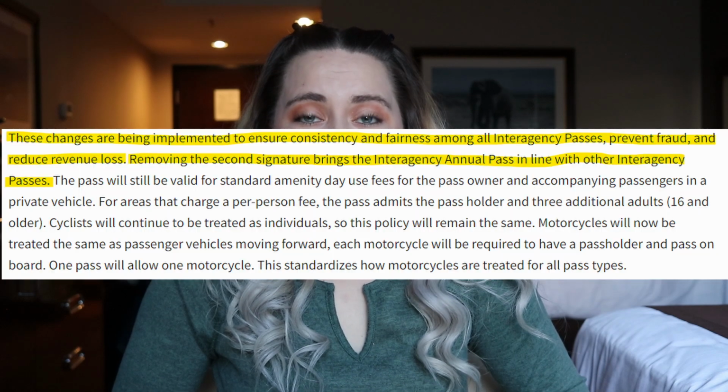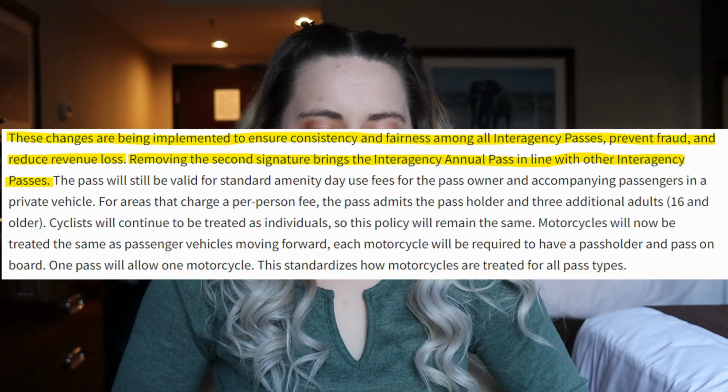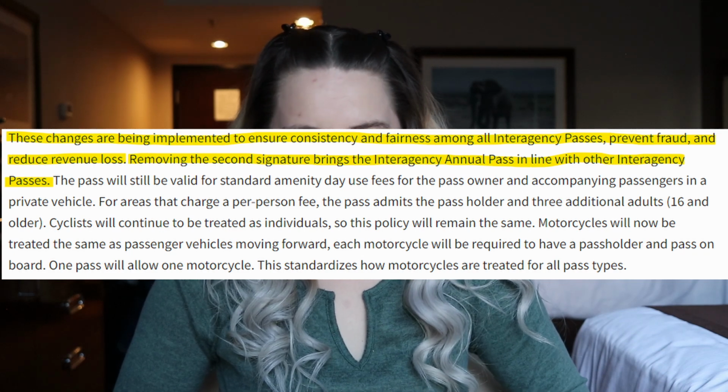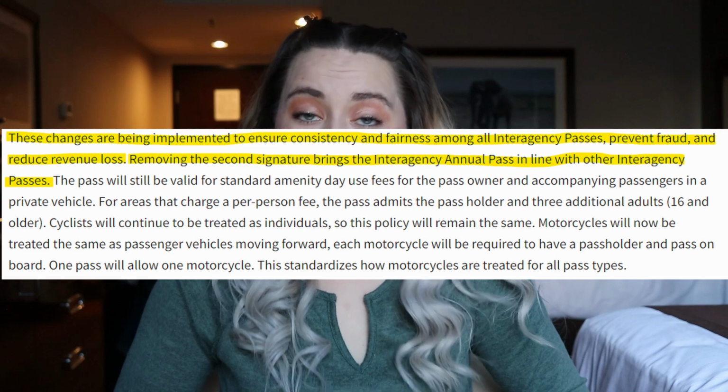What's changing for 2024? Starting January 1st of this year, all America the Beautiful passes will only have the option for 1 signature line instead of 2 like they have had historically. According to NPS.gov, this change is necessary to address issues of consistency with other interagency passes, fraudulent misuse, and allow for increased program flexibility. So this pass will still include your entry fee for 1 private vehicle or up to 4 adults over the age of 16.